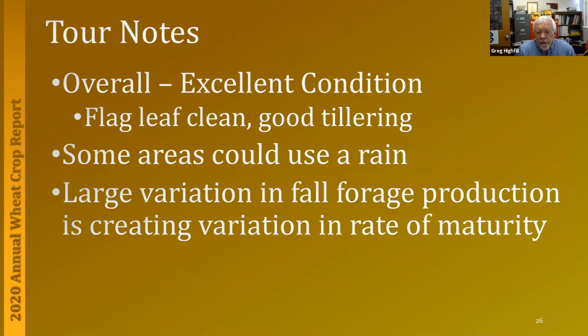Just overall, we think that these crops are in excellent condition. I totally agree with Daryl. Our flag leaves are clean. We've had more moisture, so we've had some of that good tillering, and things look very good. Some areas, especially in Western Woods County and Northern Woodward County, are much like Harper County. As Daryl discussed, they could sure use a rain. We've got cracks in the soils that we observed on the tour. So we do have areas that need some moisture, but overall not too bad. Fall forage production was highly variable, and that variability is still visible. And the later maturing wheat is rapidly catching up with the others. So again, we think this crop is in good condition, and we're very hopeful for the future.